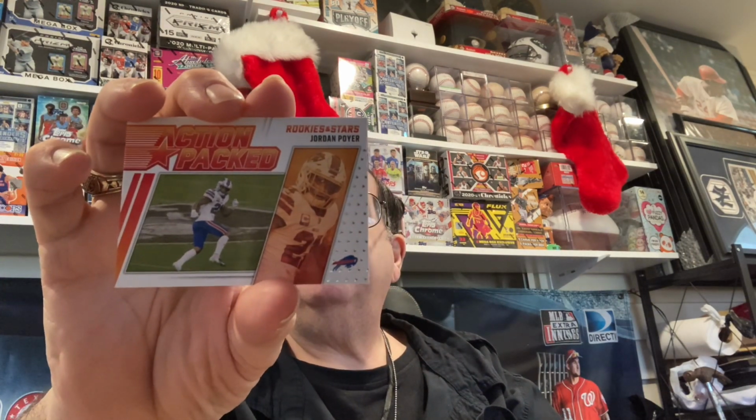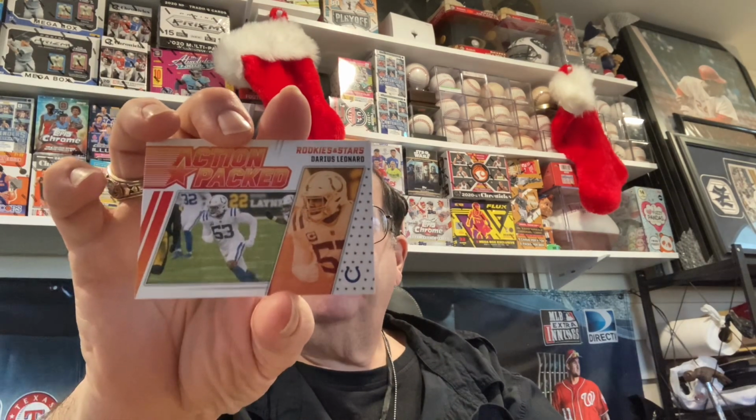Here we go. Now, I thought this was an interesting insert set. And I have a lot of respect for defensive guys in football, but they just don't really sell. So this is, I guess, a defensive insert set type of thing. This was from the Rookies and Stars from 2021, action-packed. And we got a Tremaine Edmunds. I'm not sure if they were all defensive guys in this set, but the ones I ended up with were all defense, so I got a feeling it was a defense thing. Isaiah Simmons. Got a Jeremy Chinn. Got a Jordan Poyer. And a Darius Leonard.